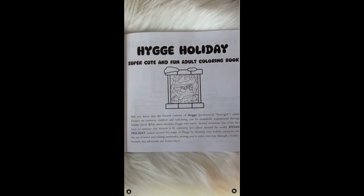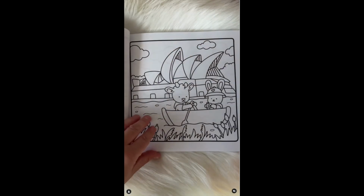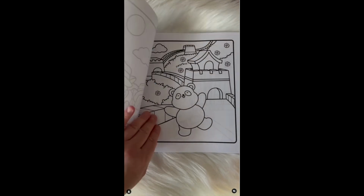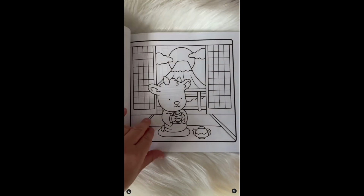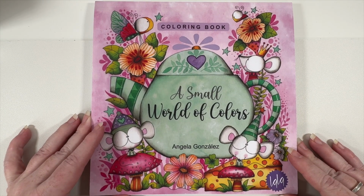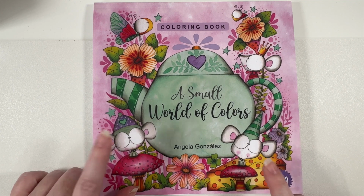Then we have Hygge Holiday by Sui Sui, and it's not festive themed, it's holiday as in vacation, and it is full of these gorgeous little adventures all over the world that these little characters have taken, and it's such a fun book. The next book is A Small World of Colours, and this is by Angela Gonzalez, or Lala Gonzalez, and this is her brand new book full of these adorable little mice.